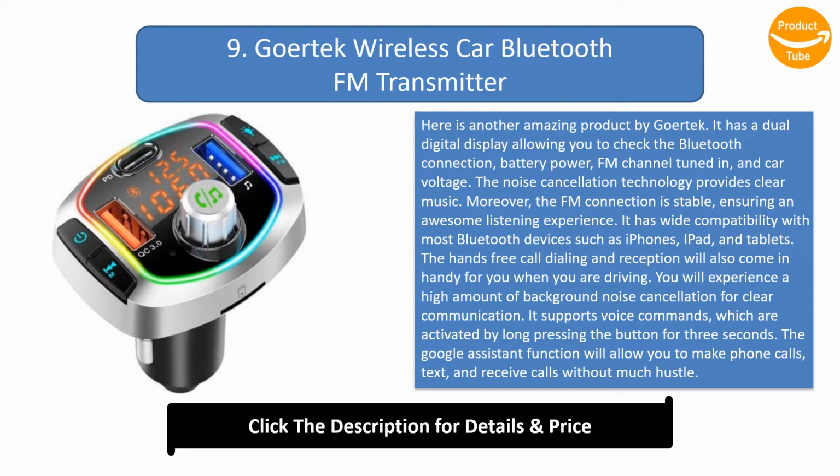Moreover, the FM connection is stable, ensuring an awesome listening experience. It has wide compatibility with most Bluetooth devices such as earphones, iPad, and tablets. The hands-free call dialing and reception will also come in handy for you when you are driving. You will experience a high amount of background noise cancellation for clear communication.